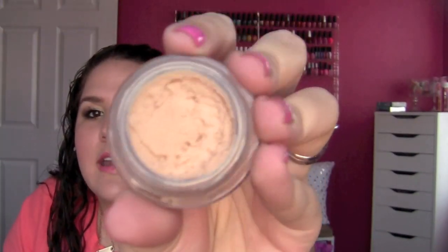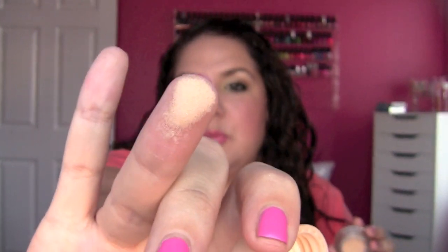This is what mine looks like. It's kind of all gross, but it's a very moussey consistency, and for having it as long as I've had it, it hasn't dried out on me, which is really surprising. It's still very bouncy, has its same texture. The color's pretty pale because I'm pretty pale, but it covers nicely. I don't know that you could see it, but I just really love the way that it covers.